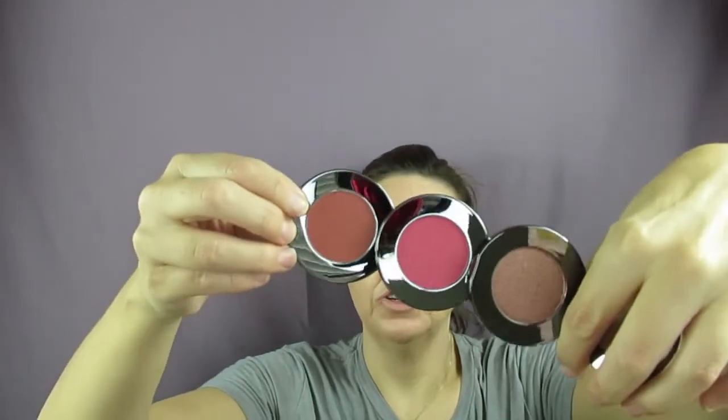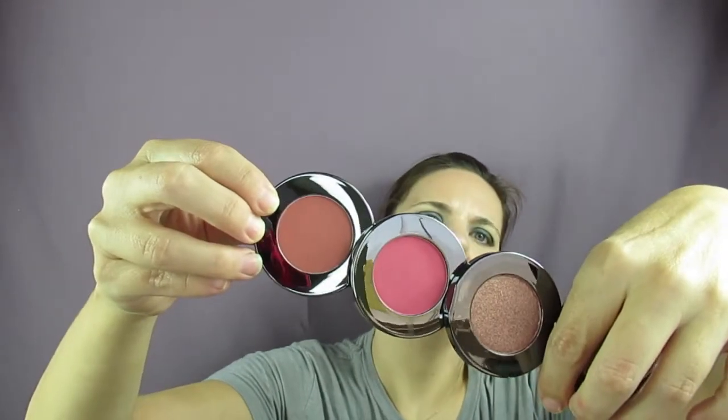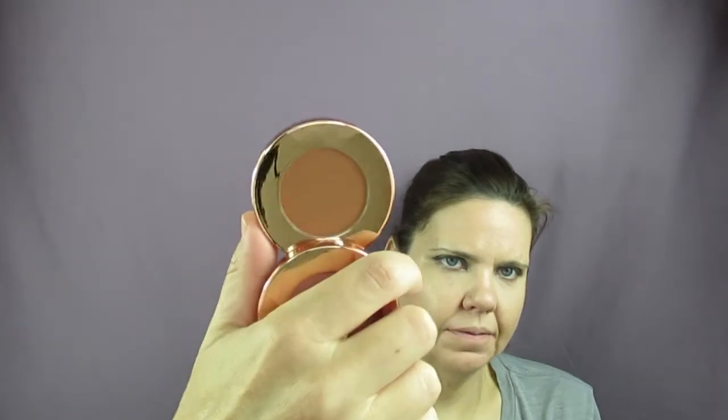And then the last stack are much darker and deeper, with blushes and a highlighter. So there's NYE, Decked Out, and Mistletoe. So top to bottom, up here to down here. Ooh, these are gorgeous. I'm gonna go into the middle one, and I'm gonna go into Peppermint Mocha, which I thought was really a bronzer, but really it's just kind of like a dark neutral blush.